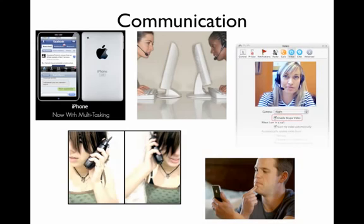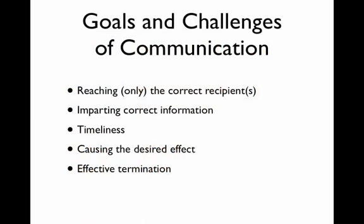Signal transduction is, of course, about communication, something that all of us have to do all the time, and we have all of these devices that help us to communicate. Cells, just like people, have a lot of goals and a lot of challenges when we communicate. And signal transduction allows cells to actually meet all of these goals.